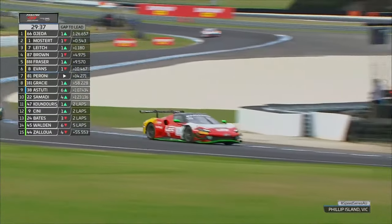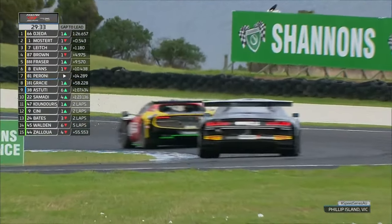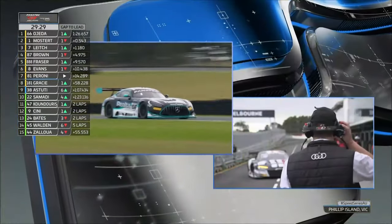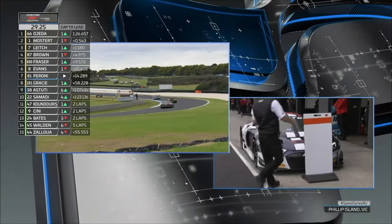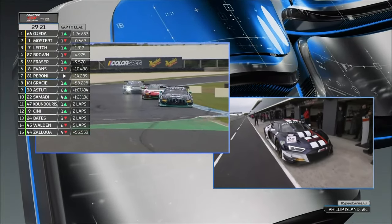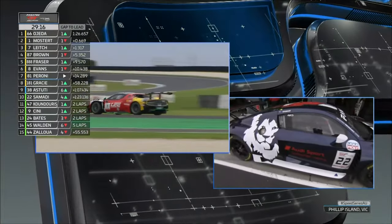So whilst on the one hand we'd probably be thinking compulsory pit stops, there is obviously something more going on with the Makita machine. Ojeda leads by 0.5. Chaz Mostert, in fact, at 6 tenths now. Leach churning out some pretty handy laps.